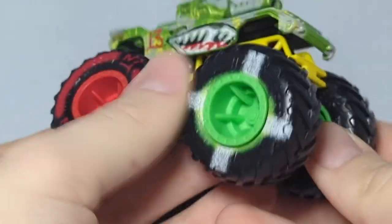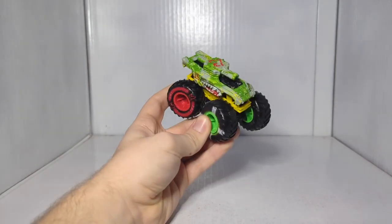So there you go, everybody. That is the Demolition Derby Invader, a very underrated truck, in my opinion. Invader in general is very underrated, in my opinion. The Demolition Derby paint job's cool, don't get me wrong.